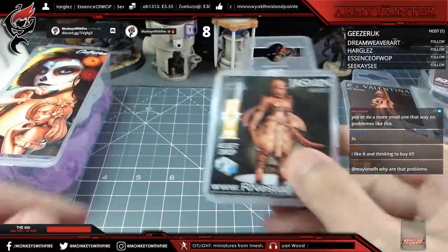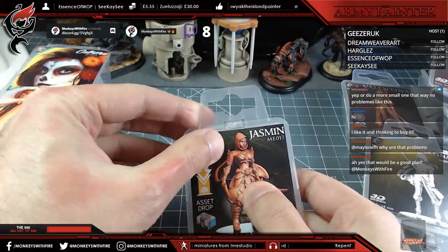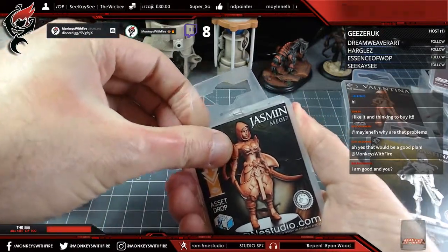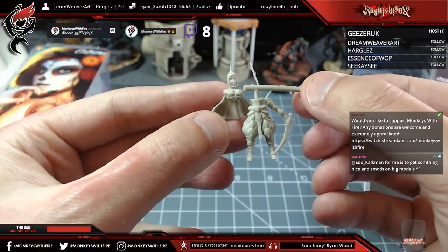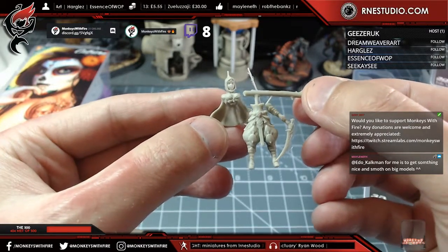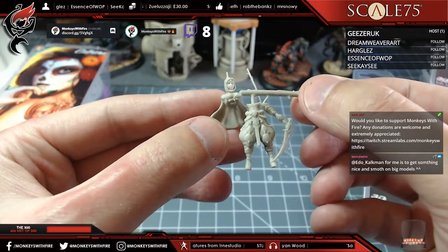I'll show this one because this has a link to the Myth Explorers that I'll talk about in a bit. So this is one of the Myth Explorers. The Myth Explorers is a range of minis from RN Studio that are good for RPG games, with different characters.